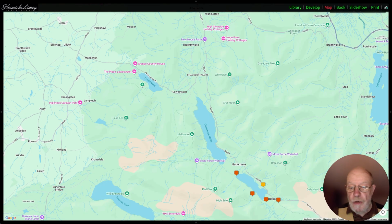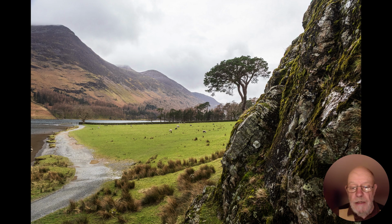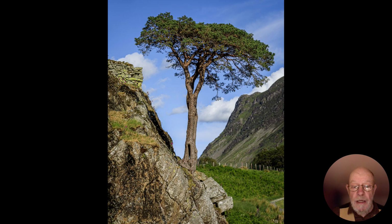And next we're going to start going up the other side of the lake, and as we come we'll see there is a bit of a lone tree. It's quite a difficult one to take. We've got the tree there because it comes out of the rock there. It is very difficult to get a good position because of the rock. Again, but it's worth doing. And there's one looking back the other way.